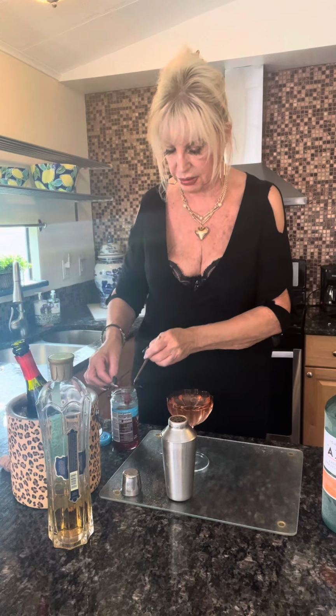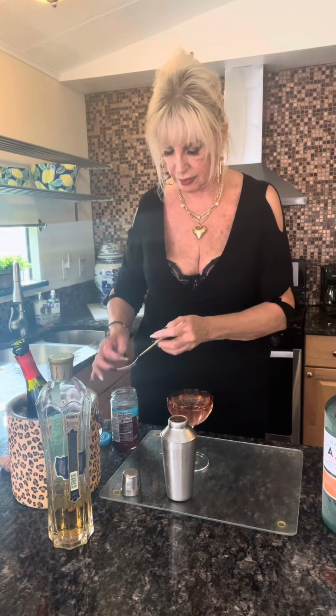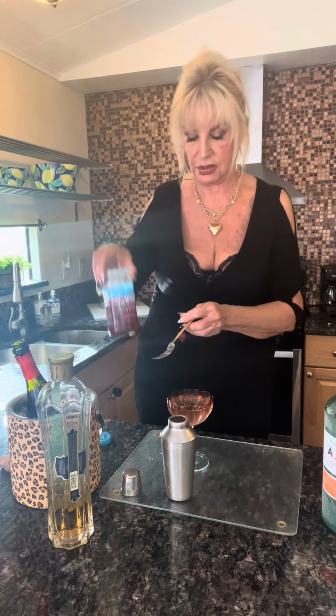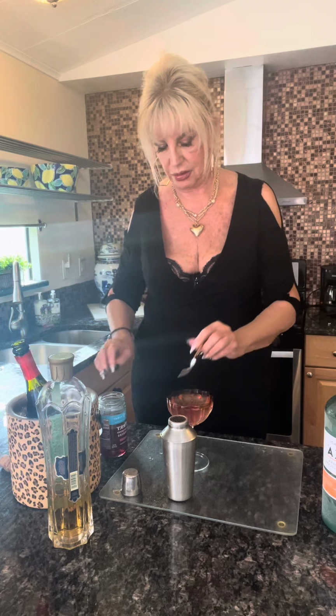These are called maraschino cherries, and they're cool. I usually pick up what's called a Bada Bing. And there we are. It's Anneke's champagne cocktail. Cheers. That will do.